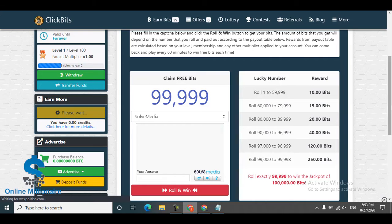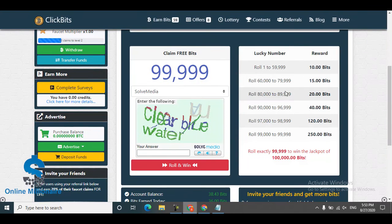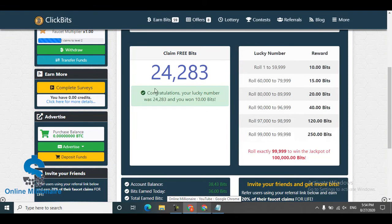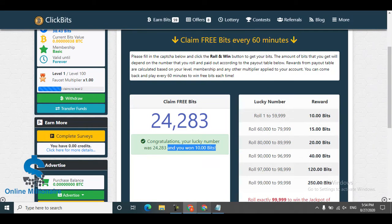Every 5 minutes you come here and claim your reward from this website. Okay, if you get this number, it pays you. Just fill the captcha and click roll. You can make much more cryptocurrency every 5 minutes. Come here and claim. Okay, I won some Satoshi right now. I refresh the page.